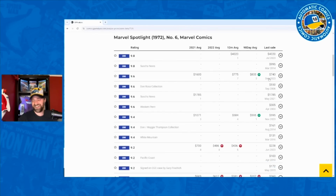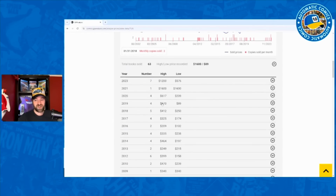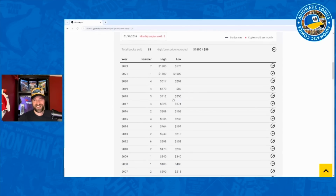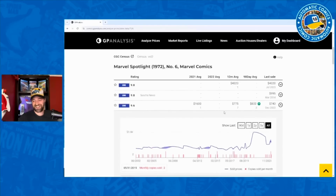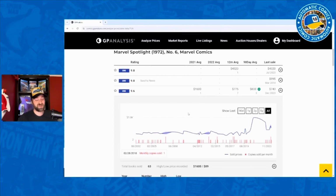That's wild. Let's see what that did maybe in the comic boom. You can see it hit $1,600 during that comic boom period. But even before that, look at 2019, $89. 2018, $250 to $400. That's wild. It is crazy how cheap the second appearance of Ghost Rider is. So just something to think about. I'm not saying that it's some book that's going to spike or anything like that. It's surprising how cheap that book is.